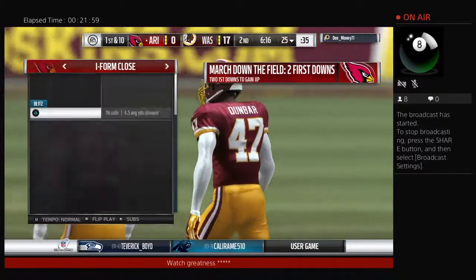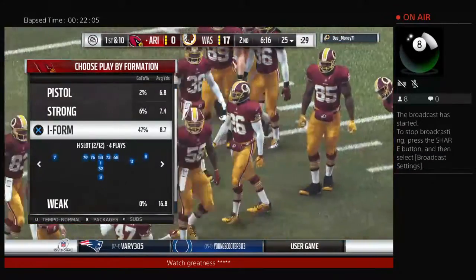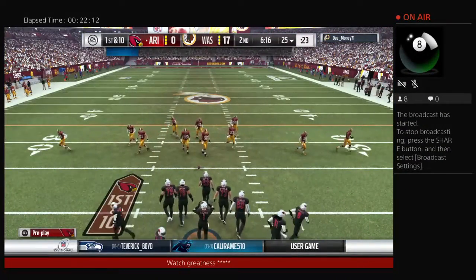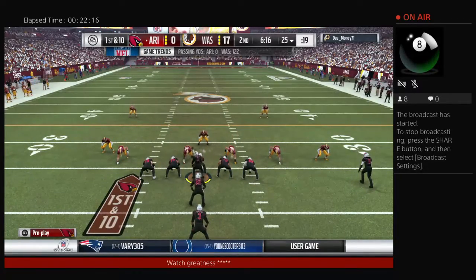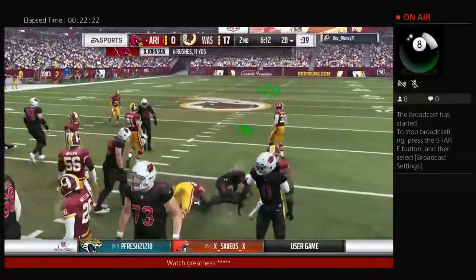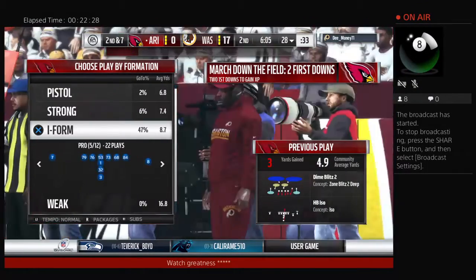Arizona getting ready to go as they take the field. They come out here in the I. They begin the drive with Johnson. And not a whole lot doing there as he'll get it up to about the 28-yard line. Give him 3 on first down. It'll set up a 2nd and 7.